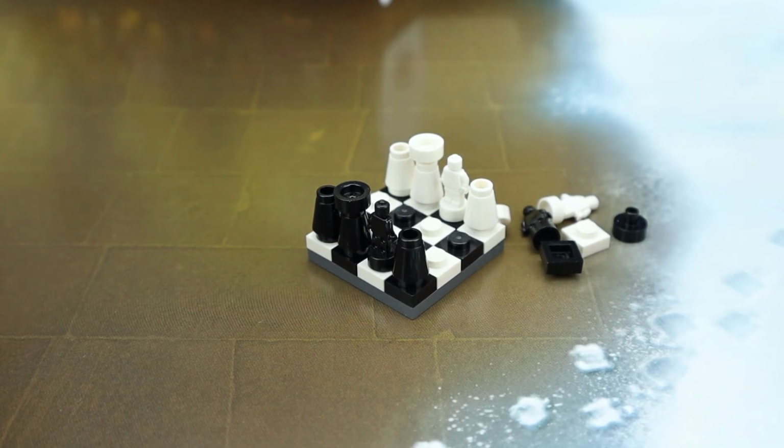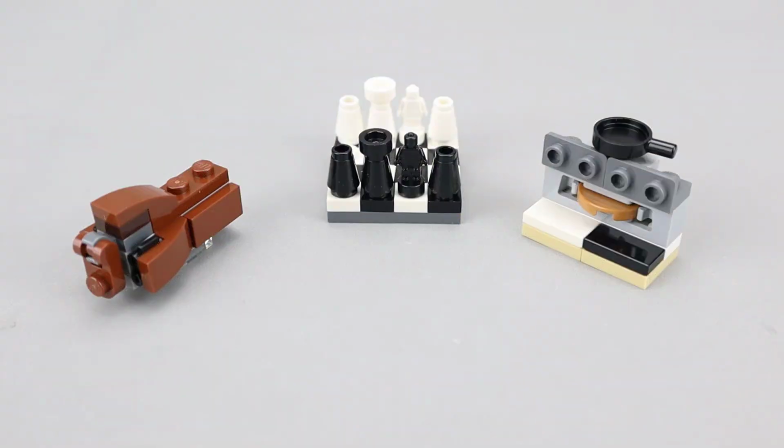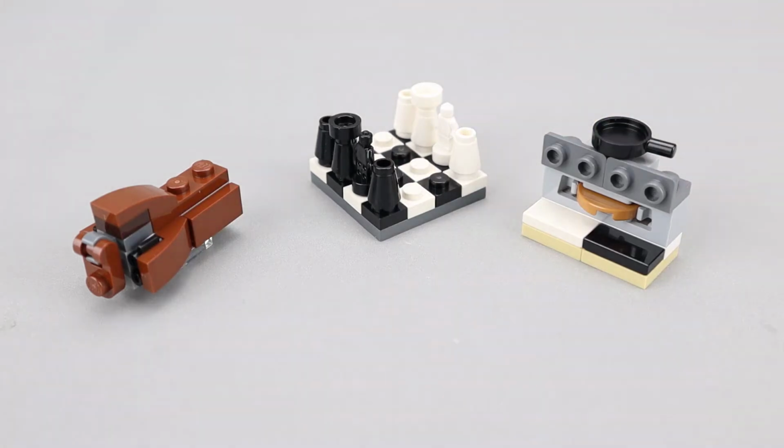Let's do a quick recap of the builds from today. Here are the 3 builds from today, my favorite being the Harry Potter chess set. I think this looks really nice. I like how they represented this in a micro scale. And we got some extra pieces, which is always good to have more of those nano figures.